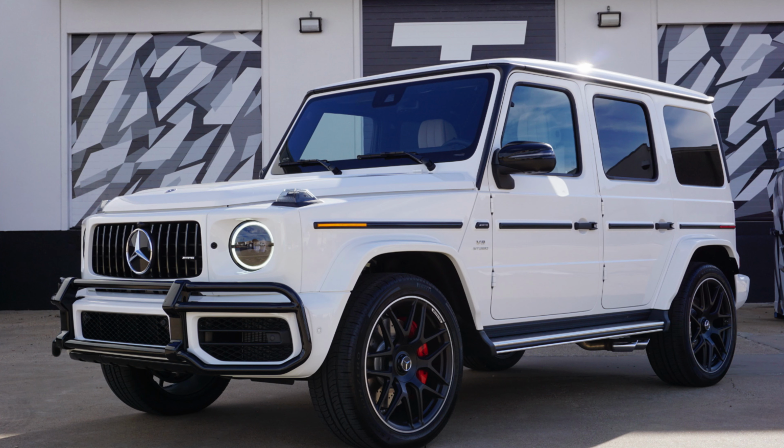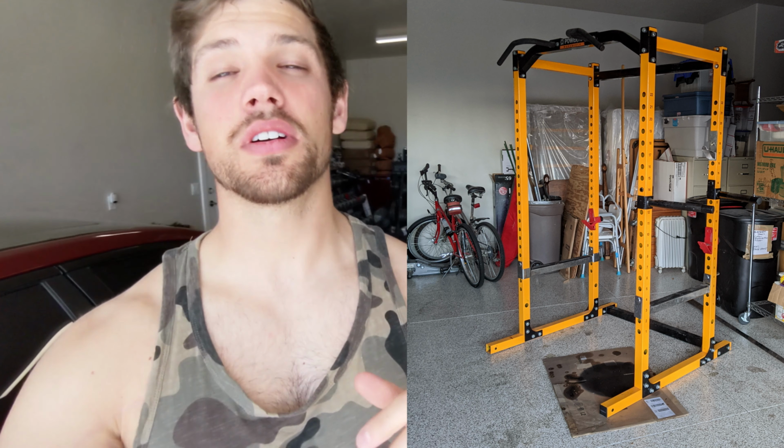I saw a yard sale sign, and I was in a pretty wealthy neighborhood, and so I thought, hey, what the heck, let's give it a shot and see what's there. So the first thing I see when I roll up is a brand spanking new G-Wagon, and the second thing I see is this yellow workout cage.